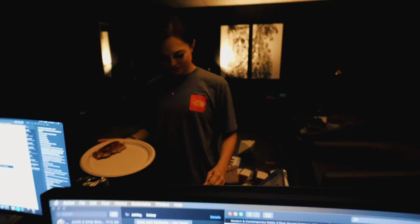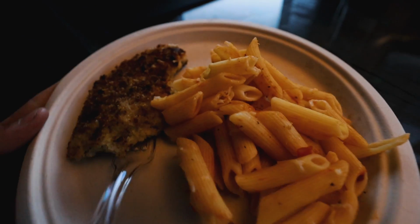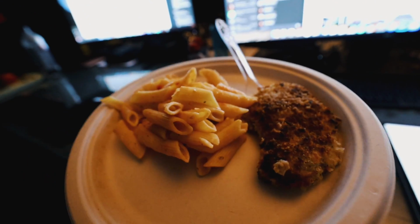Lunchtime. Mom just stopped by. What do we got? Chicken and pasta. You know where you can get this, guys? Only at Alphalete's. Opening this fall. Do they know about Alphalete? Yeah.